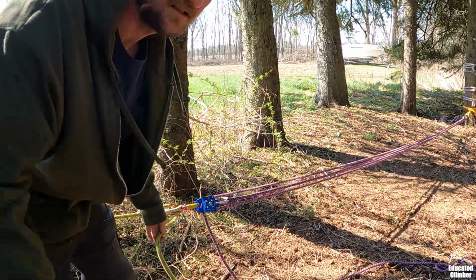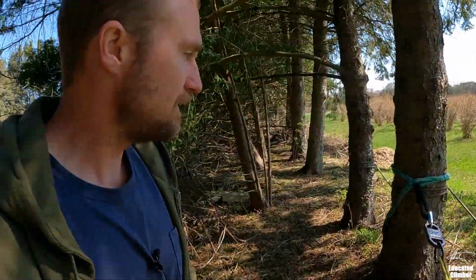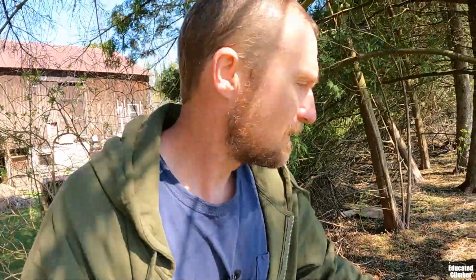So that is how I set up and use a 5-to-1 in the field. Again, porter wrap on the anchor, and then I add a micro pulley on the load line just to really crank the slack out of there and get myself to that fully extended starting position. Okay. So now let's do a test pull here. Hang on.